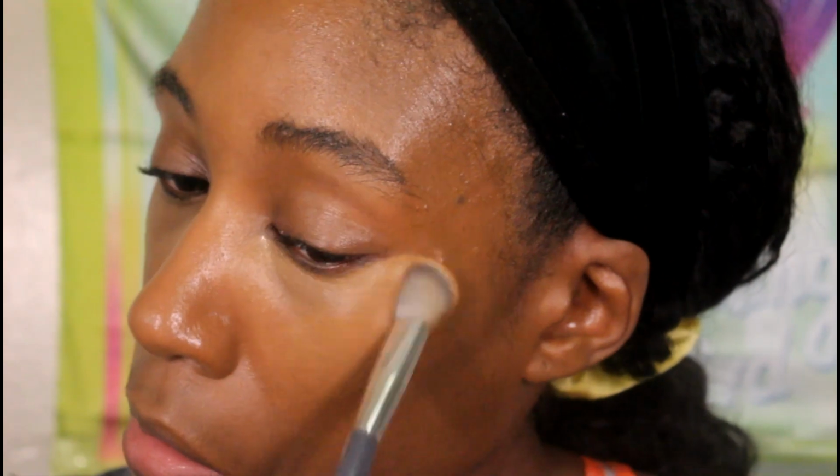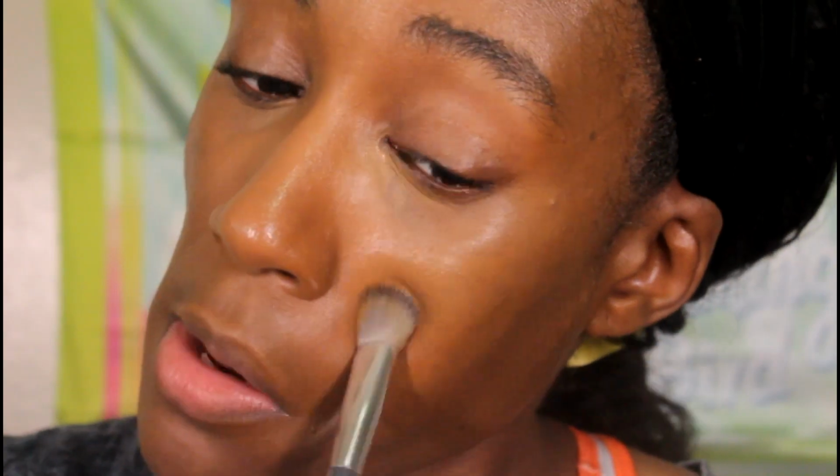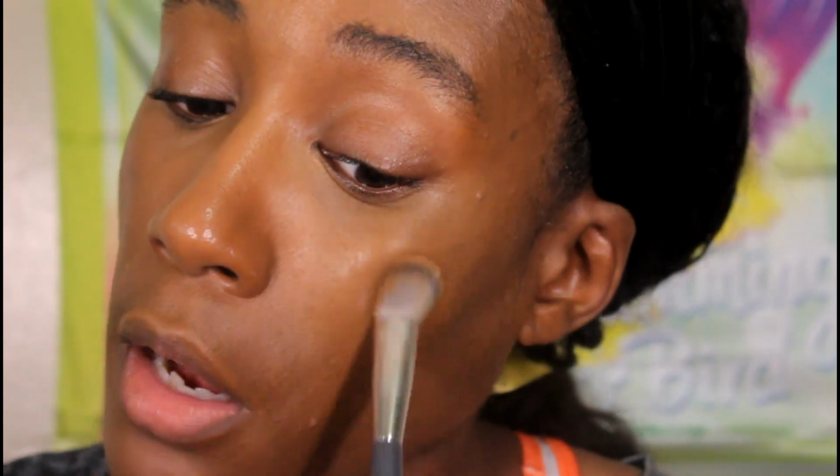Blend this Haus Labs down there. I still feel like I see darkness in this area right here, and it doesn't blend down as I was gonna say. Hold on. I'm feeling like in this part I need to add more, but in all fairness, I went to sleep at I forgot what time, and I woke up at like 12 o'clock and I haven't been back to sleep since. So that could be why it looks the way it does underneath my eye.